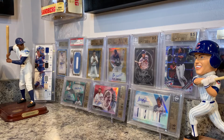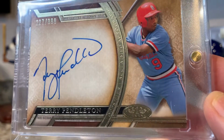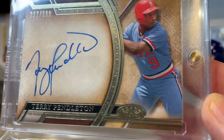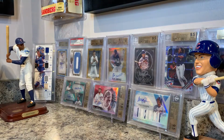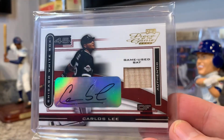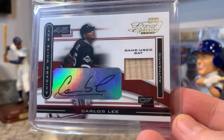Next one, I like this guy from back in my childhood, so I picked him up. Terry Pendleton. I do have an autograph of him on the Braves, so I don't mind having one on the Cardinals. Kind of nice. This is a Topps Tier 1 out of 399 of Terry Pendleton. I think I spent $5 on that. I do like this guy. He was a White Sox for a while. Carlos Lee. Nice bat piece, too. That's pretty cool. Piece of the game, 2003.